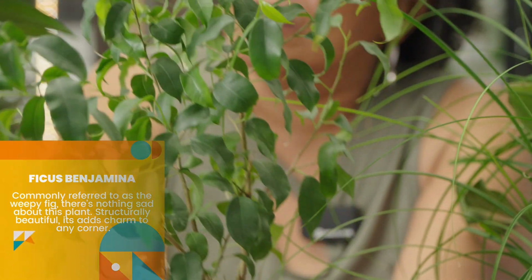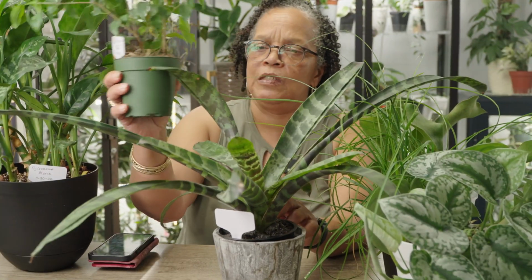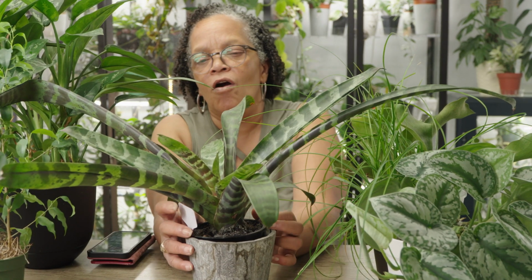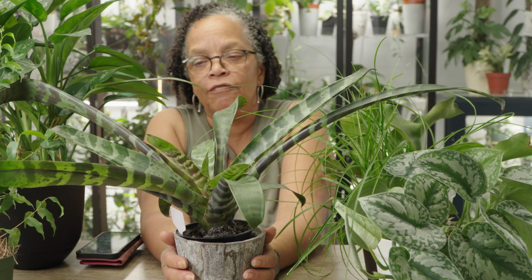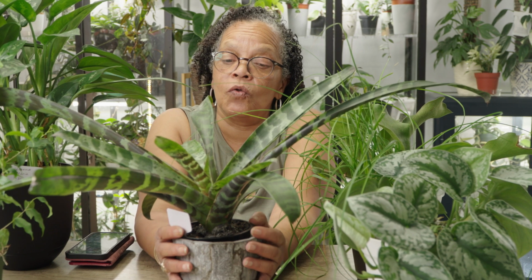The next one is one that is very popular. You know, with the season being what it is, spring and everything, bromeliads. So bromeliads are all over the place. I was just at Home Depot and saw they've got them from itty bitties to huge. This one has not flowered for me. I've had this one for about a year, but she's beautiful. Now, this one really does live in a low light situation.